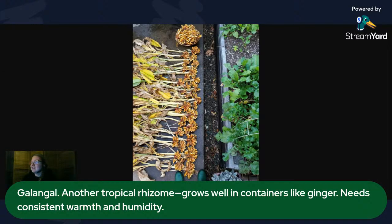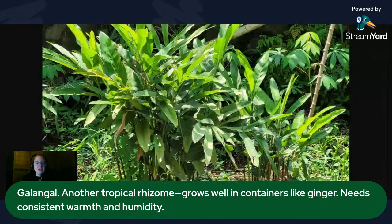Galangal is the next thing to talk about. Another tropical rhizome that grows well in containers like ginger, needs consistent warmth and humidity. Provide a location in the garden that receives full sun for much of the day. It's best grown in zones 9 and higher. If you are in an area with excessive heat, prepare to water it more frequently. That's all very important. Having a good soil mix, top dress with compost and mulch.